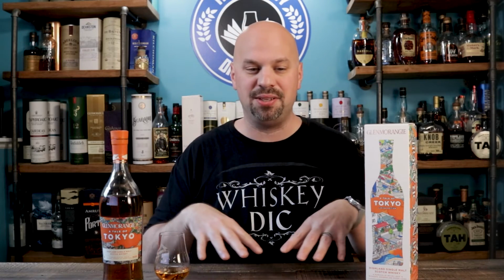However, is this something that you should buy? For $110, here's how I would answer that question. If you have not had Mizunara before, or if you've only had it in Irish whiskeys where they just make a very simple whiskey and then highlight just the finish, this isn't doing that. This is expertly crafted. This is exactly what Bill wanted to present, and I think it's just not my thing. So that's more on me than on him. And I could tell that this is well made.